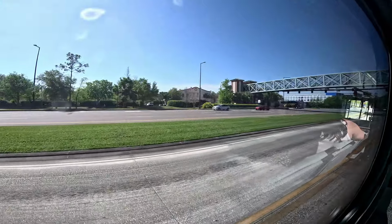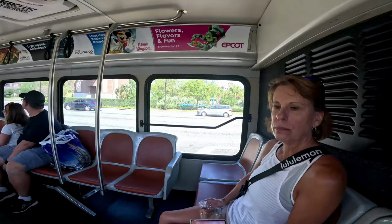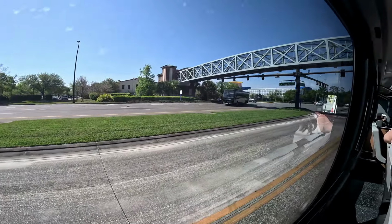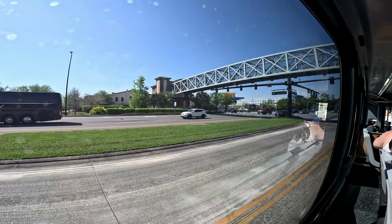Okay, we are on the bus heading to the Wilderness Lodge. And as you can tell, you can look on the lane to our left out there. That's regular traffic. And you come around regular traffic over there. But in the middle is a sectioned off area just for buses, Disney buses. So there's not much flow problems here except for lights. Kind of cool.